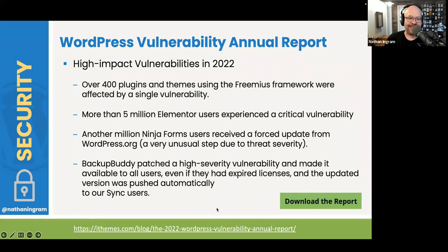And we responded to that by getting that update out quickly and even pushing that update to users, even if they had expired licenses. And if you were using iThemes Sync, we automatically pushed the version out to all your sites that were in Sync, so you didn't have to touch anything. So that was a big deal, and it was dealt with.